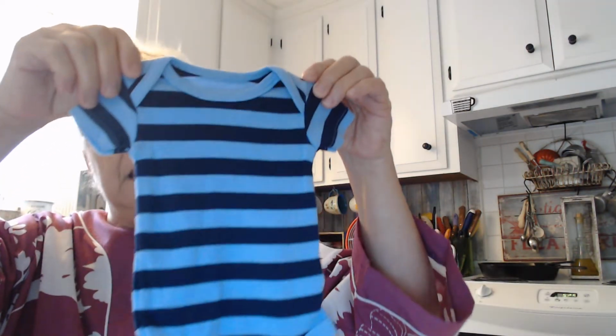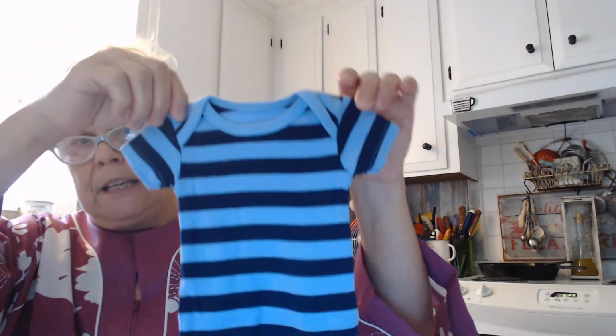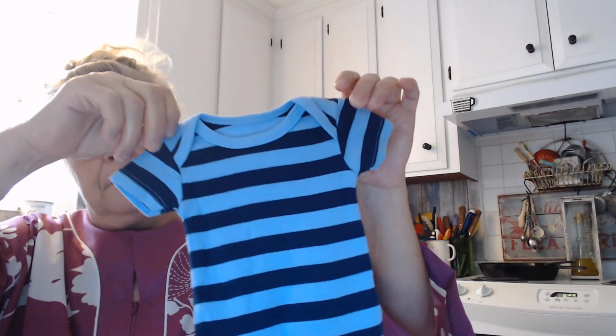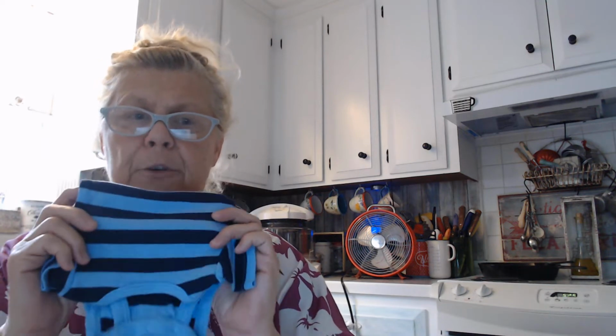And then I got this cute little t-shirt, Child of Mine. It's a small size. It's Carter's, and it's the newborn, and it's very small. And I have some twin preemies, little boys, that can wear this. Sorry, I'm trying to talk too fast. This was 50 cents. It's brand new. You can tell it's never been worn. It's still crisp. And this is still crisp and new.